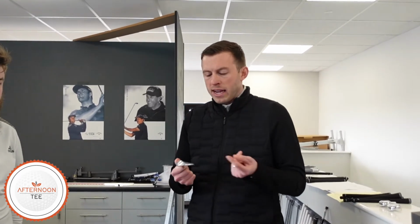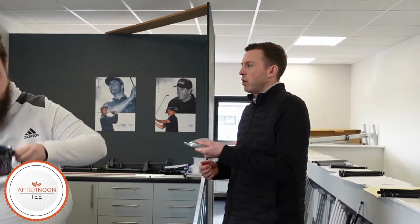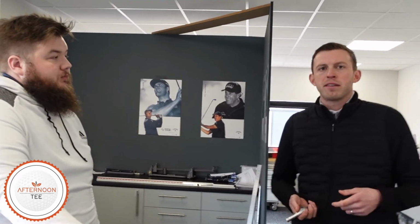I think it's quite important to point out how we can go about doing this. So there's 2 start points here, 2 entry points. If you already know your specs, so you were fitted last year for the SM8 or previous models SM7, and you know your spec, you know your shaft, you know what grinds, you know what lofts you want, you can come straight to you direct, order this in. As you said, you've already had a customer do that. And we can start that build process straight away.